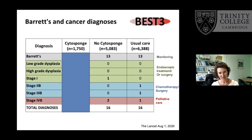Some of those were detected with Barrett's. There was 1 patient who actually phoned us up interested in the trial, but before they could have the Cytosponge, they went off to have an endoscopy because they had some symptoms, and they had a stage 1 cancer, which was treated by endoscopy. And then there were 2 patients with advanced disease. And then we had the patients who were offered the Cytosponge and actually accepted it.